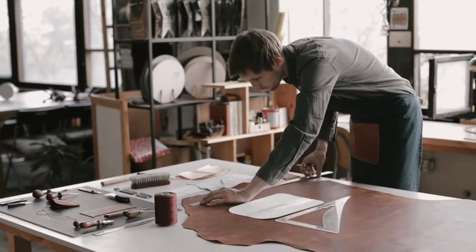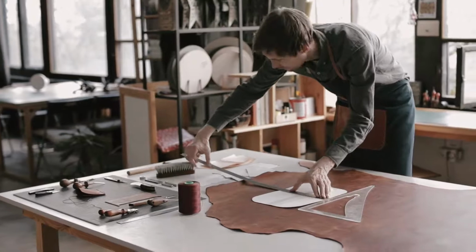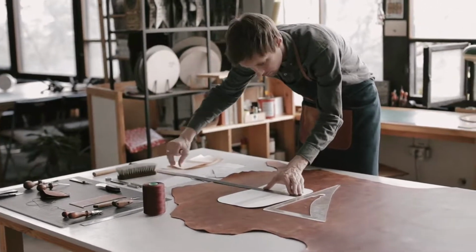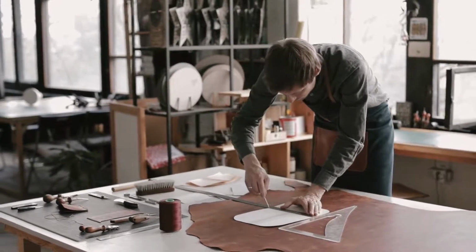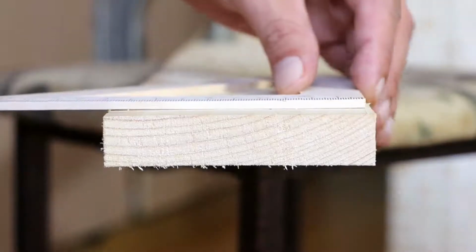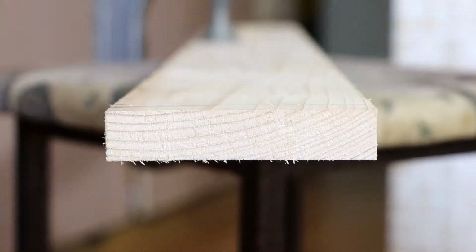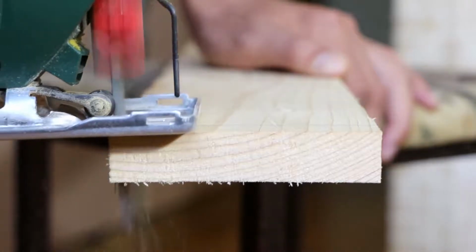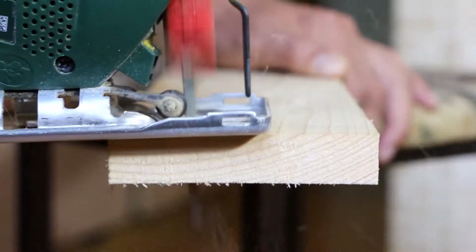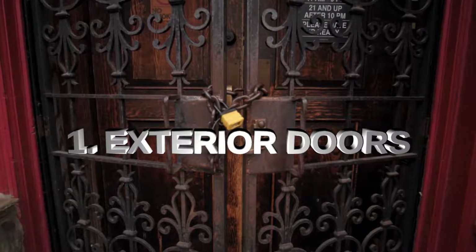Measuring a door and its frame can be difficult sometimes, but if you know what you are doing, it could save a lot of time. So let's take a look at a few good measurement practices and some basic facts surrounding standard door sizes, and the units are going to be in US units. You can convert them to metric units. The first one is exterior doors.